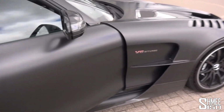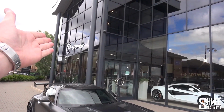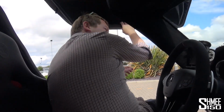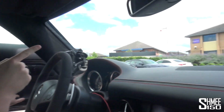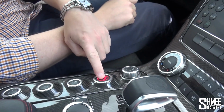Anyway, right. I think it's going to be time in a moment to leave this in the safe and trusty hands of the team here at Chartwell to come and see it when it will look very, very different. This means it is time to depart and to leave that beast here for the moment. But first up, let us press the magic button in the SLS.